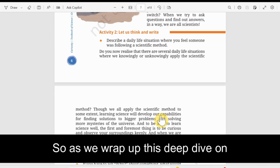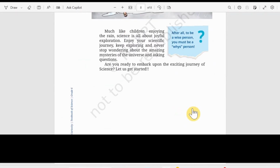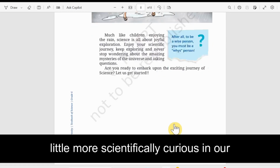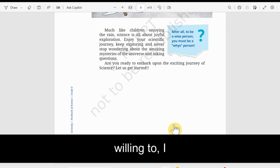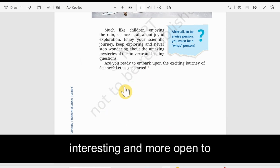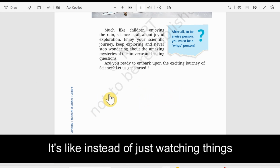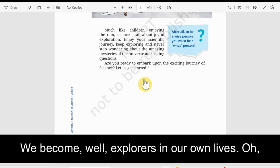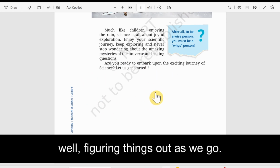So as we wrap up this deep dive on curiosity, on the scientific method, we want to leave you with something to think about. Okay. I'm all ears. What if we all tried to be a little more scientifically curious in our daily lives? Yeah. What if we were more observant, more willing to ask why when we see something interesting? And more open to trying different things, to experimenting a bit. Yeah, exactly. It's like instead of just watching things happen, we become active participants. We become explorers in our own lives. Ooh, I like that. It's like we're constantly learning and growing and figuring things out as we go.